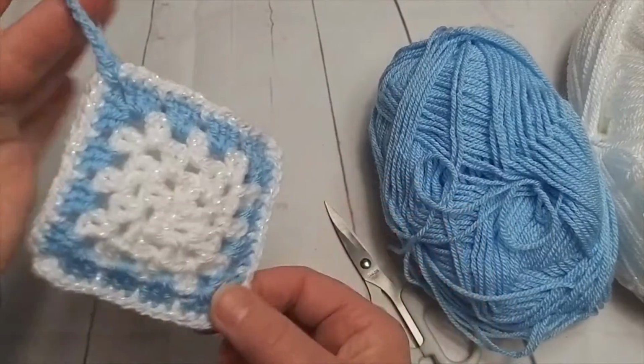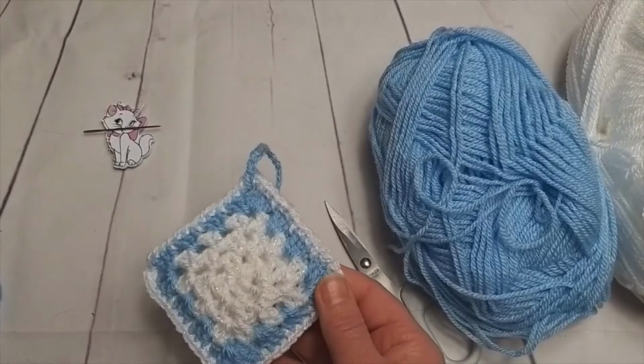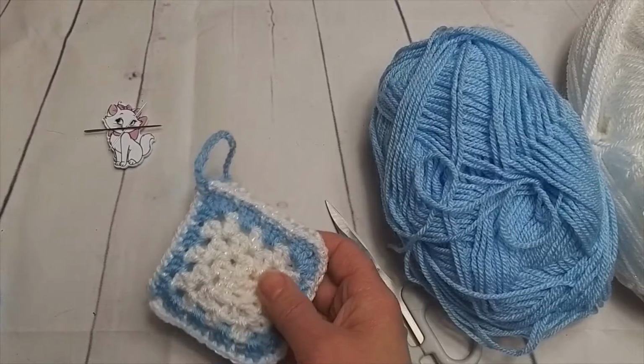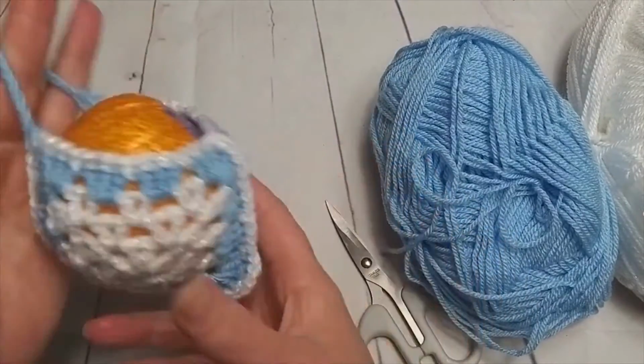So it's just a pouch. You can just hang it on the tree. You don't have to put that in it. I suppose you could put a chocolate coin. I have a chocolate orange here, but I think that might be a little bit fat. Should we try? Let's try. Whoop! I think the chocolate orange is too fat.